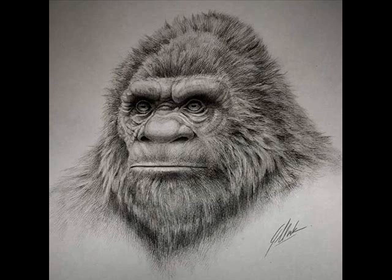Phase 2 is conducting investigations, both of witnesses and locations. The size of the thing, it was 4 or 5 feet across the shoulders.